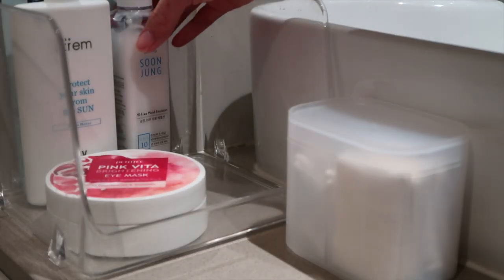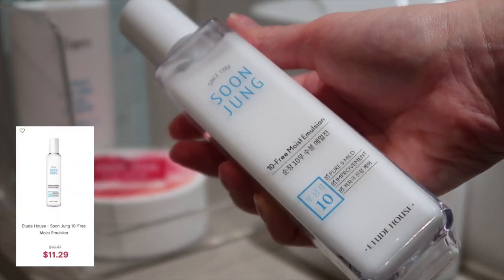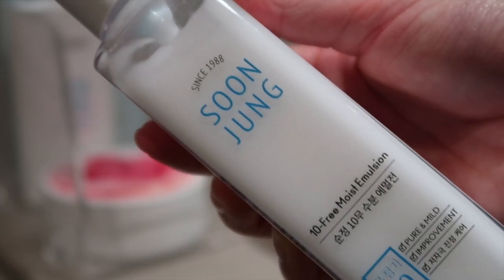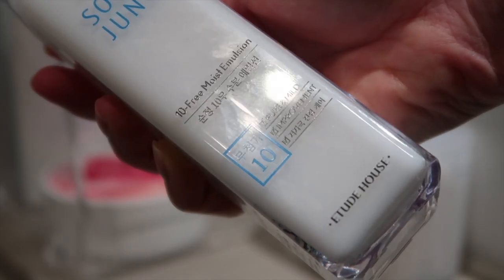For the last step, we of course need something that is going to moisturize and protect our skin, so I am using the Etude House Soon Jung 10 Free Moist Emulsion. The Soon Jung range is very well known between sensitive skin users. I have tried some of their products in the past as well and really did enjoy them.